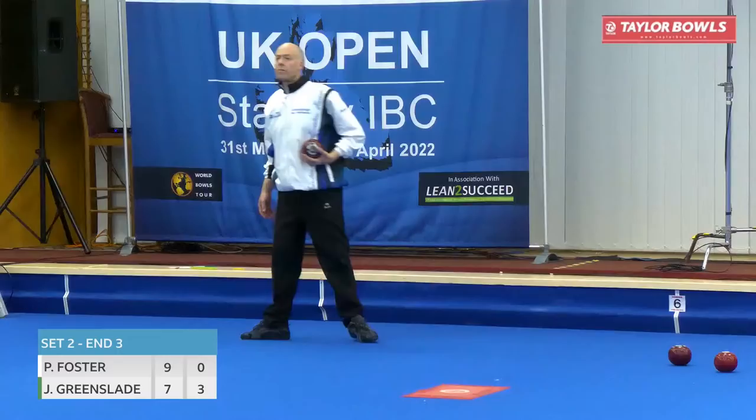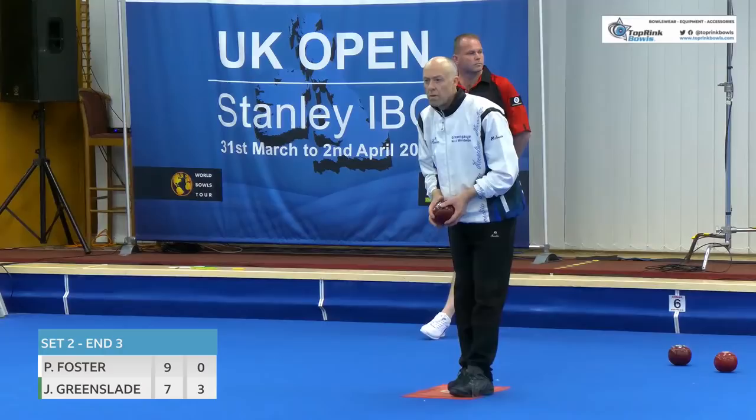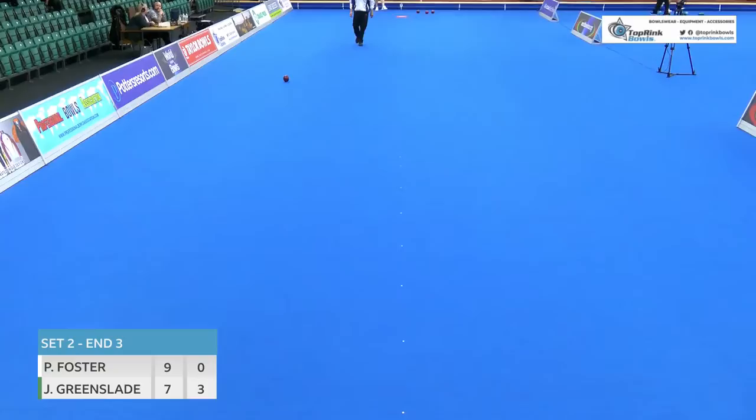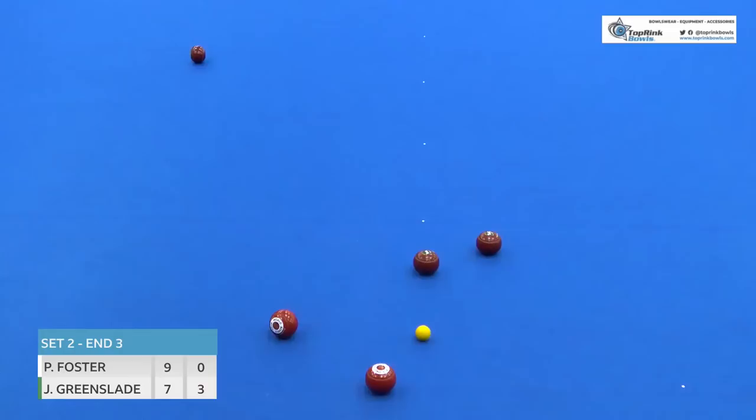One red. Simon Skilton is on the next session at 1 o'clock against Darren Bennett. Well, all on the pace now. Come at the end. Yeah, down it comes. Well played, Jason.